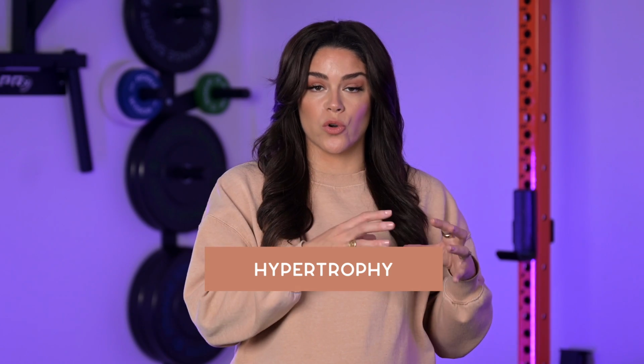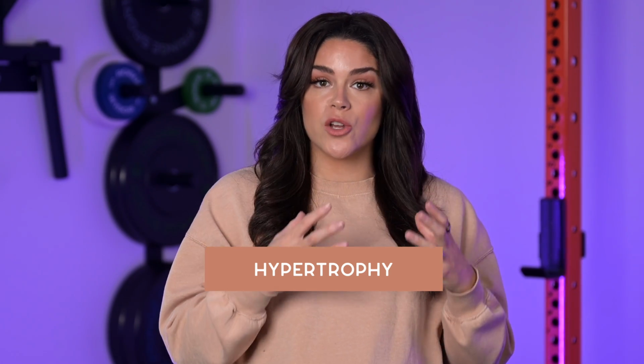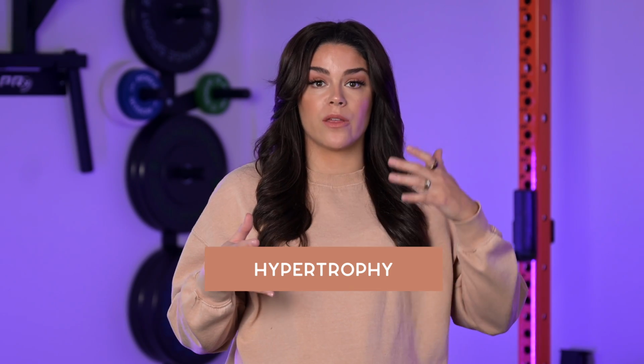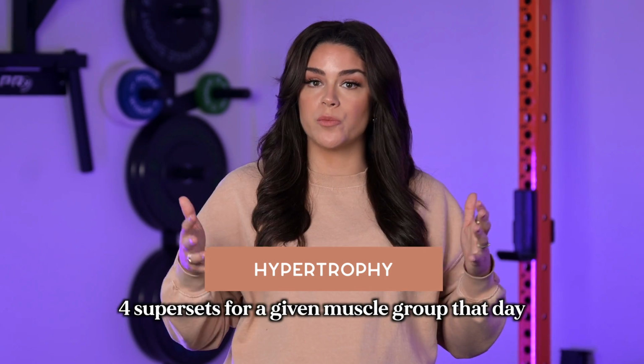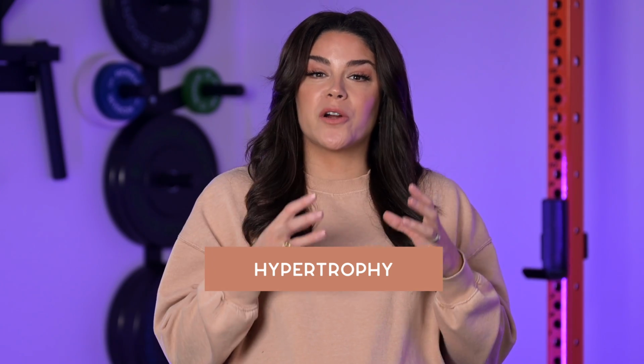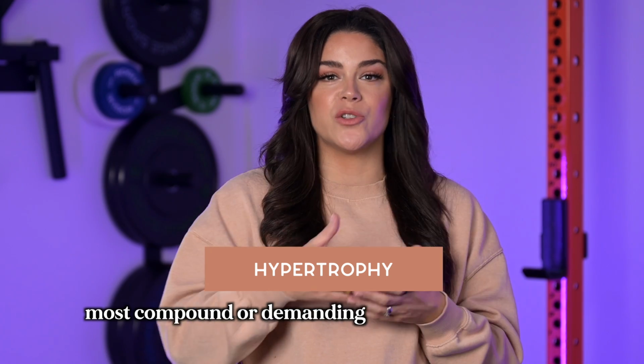Hypertrophy exercise order could look many different ways. It could very much so mimic the strength order that I just shared, or start out the gate with supersets, and you could do 4 supersets for a given muscle group for that day. Generally, you would still work from most compound or demanding from a muscular and neural standpoint to the less demanding, i.e. shoulder press will not likely be at the end of your workout either way, but lateral raises may be in both scenarios for strength and hypertrophy at the end of a lift.